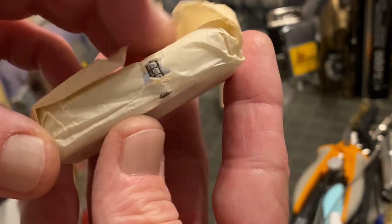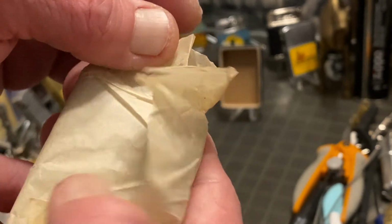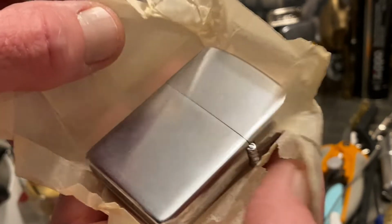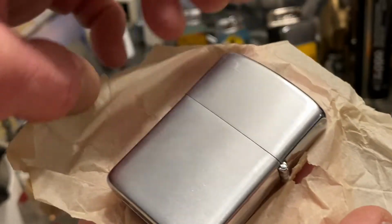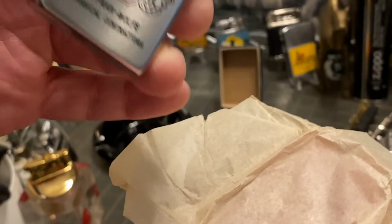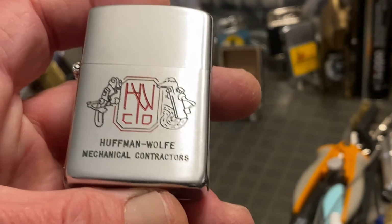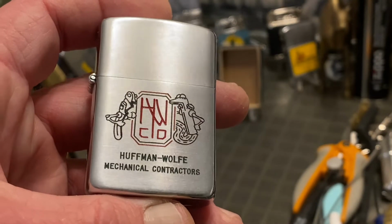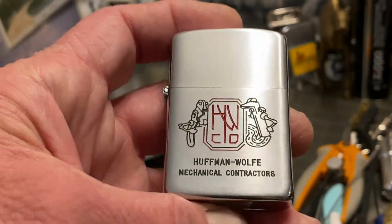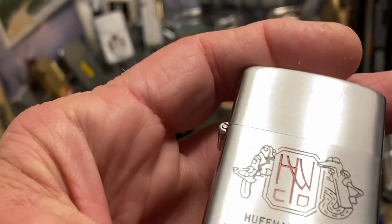This lighter is for HUFFMAN WOLFE Mechanical Contractors and has some very cool graphics that I really haven't even taken the time to identify, but they are very intriguing and a very intricate design for what I think was probably a fairly cheap lighter at the time.